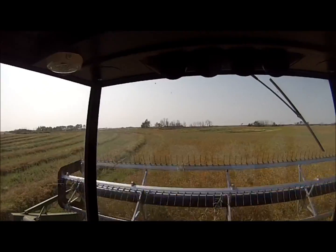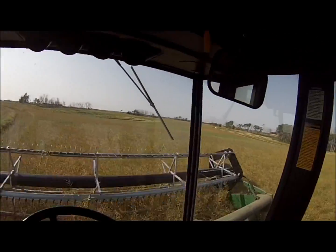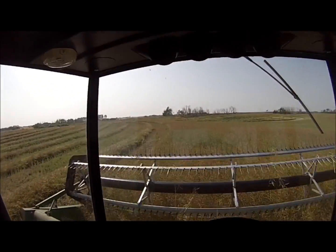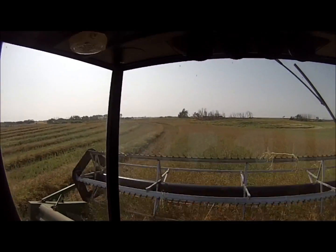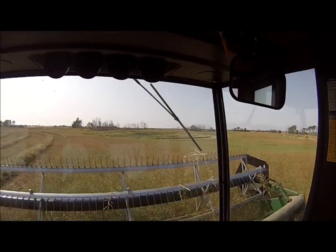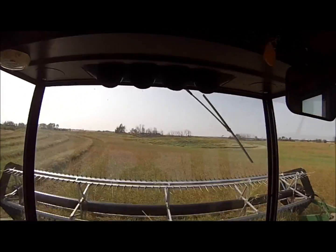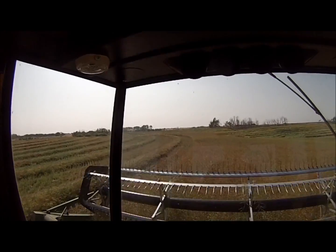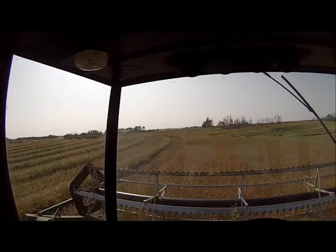With a little luck, I should finish out here today. I don't think there's more than about 50 acres to go. Could be wrong, but I'm taking my time. Just let the green spots ripen a little more. Anyway, that's it for this update.